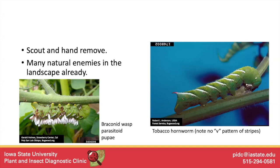Turn the leaves over, look at the stems. They like to hang out on stems like this one is here. And just hand remove them if you want to. If you don't want to squish them or throw them in a bucket of water, I mean, however you like to kill things.